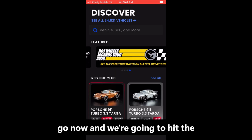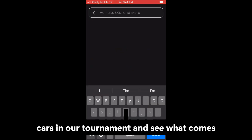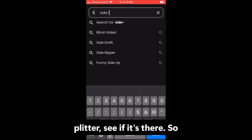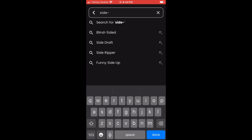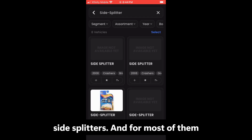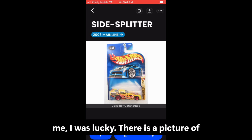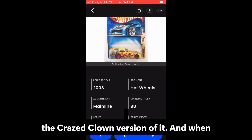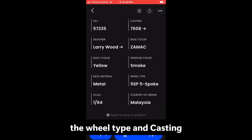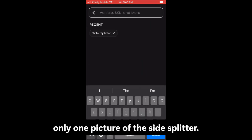So let's go now, and we're going to hit the Discover button and put in some of the cars in our tournament and see what comes up. So we'll start with the Side Splitter, see if it's there. So you put it in, and you click on it, and up comes all the Side Splitters, and for most of them, there's no picture of them. But for me, I was lucky. There is a picture of the Crazed Clown version of it. And when you scroll underneath the picture, there's all the information about it, the wheel type and casting information. So that worked. There was only one picture of the Side Splitter.